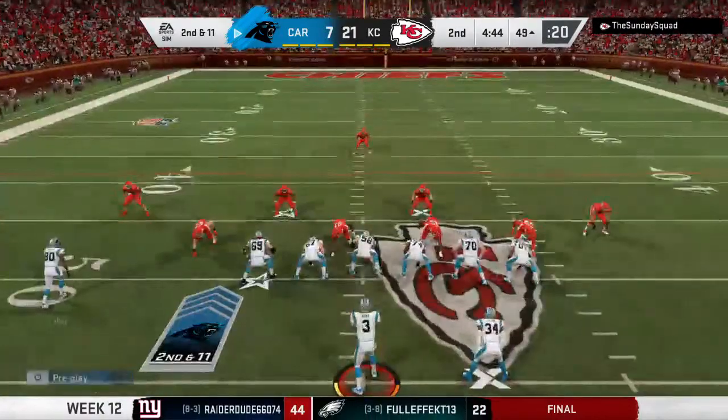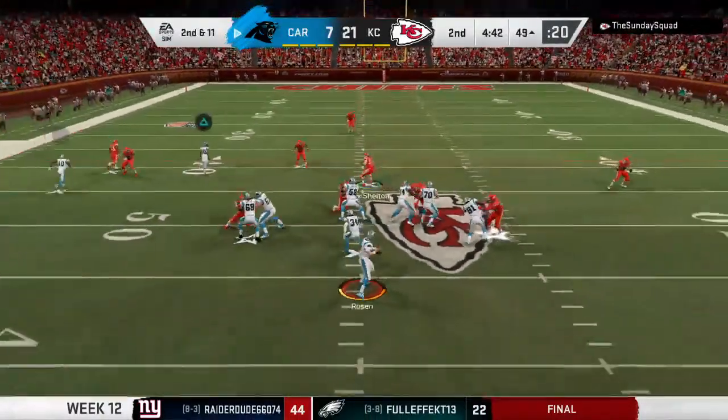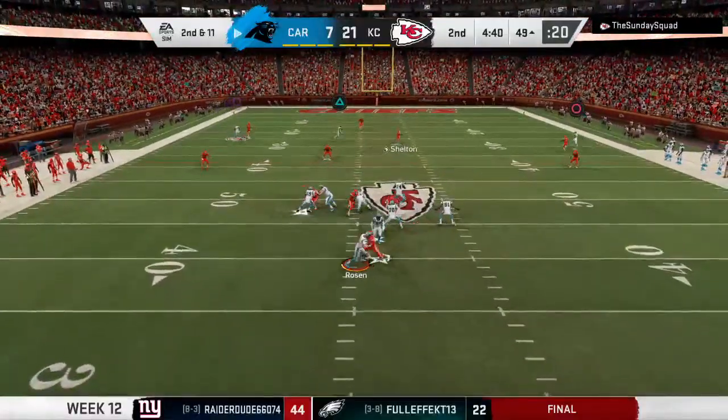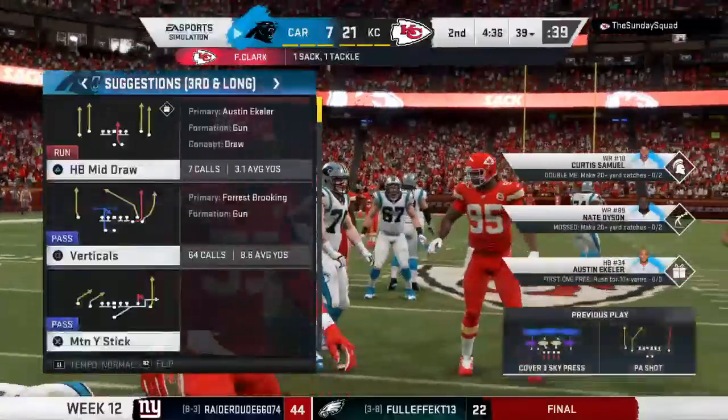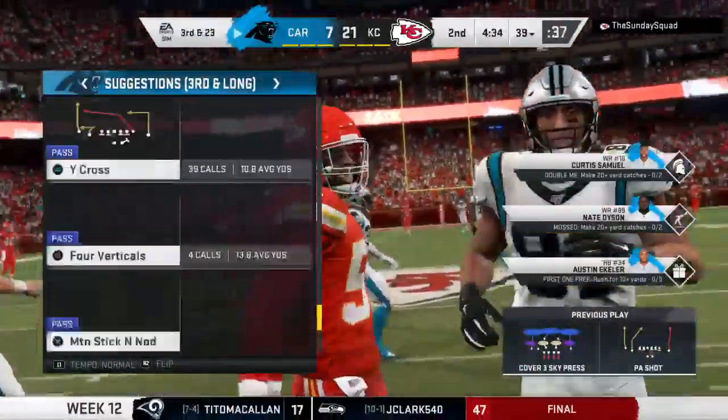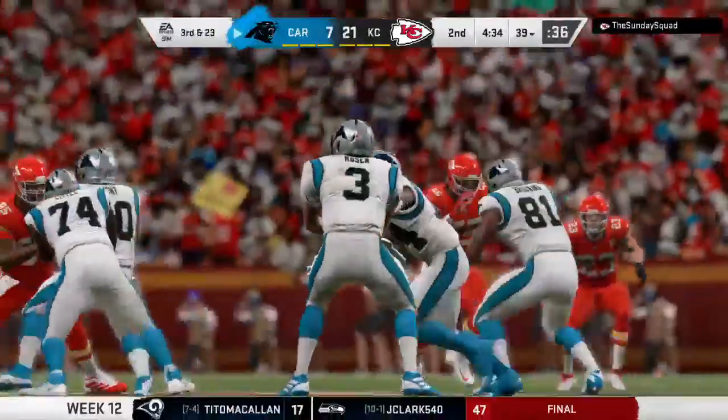He's coming. Double up, double up. On play action, Rosen. Pressure comes and down goes Rosen. Frank Clark in there to get him. Sack number 14 for him on the year.